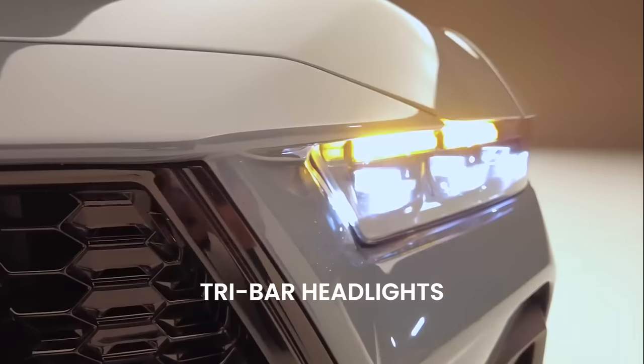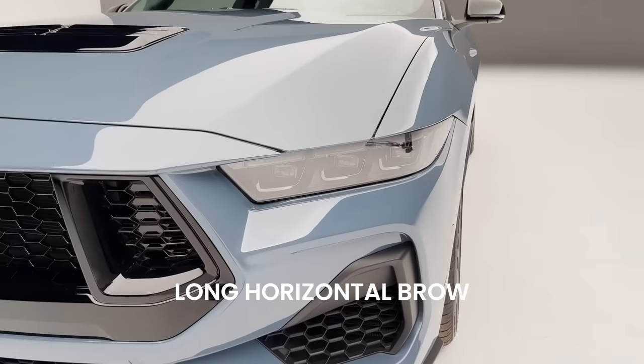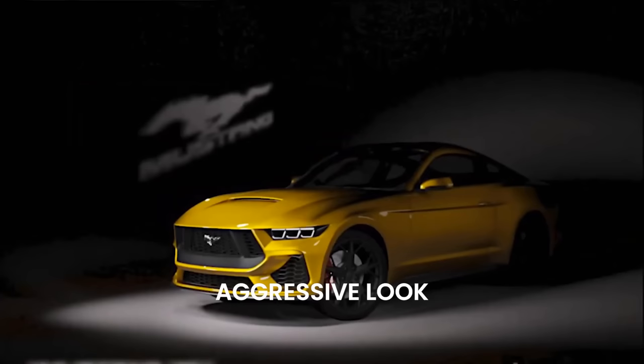In the front there are tri-bar headlights and you have 3 horizontal stripes as turn lights, which are also the daytime running lights. This adds to that long horizontal brow to add a much meaner look. As their chief engineer says, with the 7th gen, they wanted to give it an aggressive look.